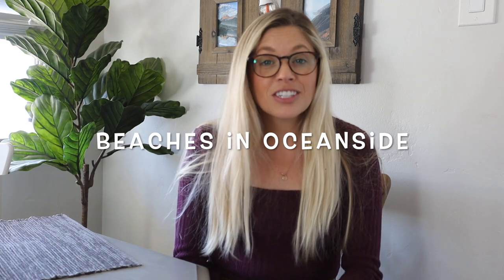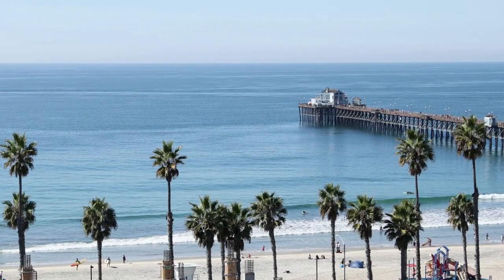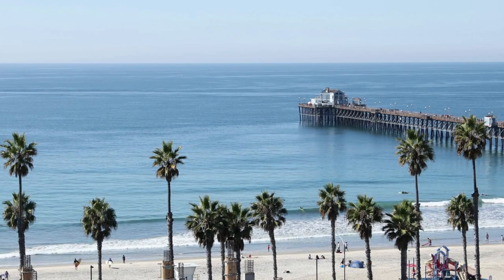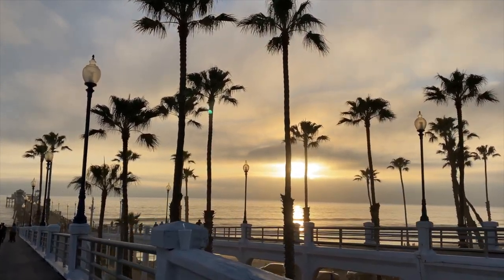Let's talk about the best beaches in Oceanside. There are actually 6 miles of beaches. The two main beaches would be the one by the Oceanside Pier and the one in the harbor. The main beach in Oceanside that people tend to go to would be the one by the pier. This beach specifically is easily accessible from the train station. This area is definitely more crowded than the harbor. It has a lot of fun things going on.